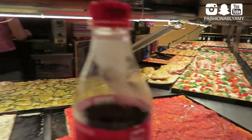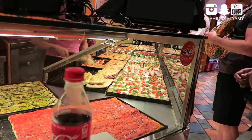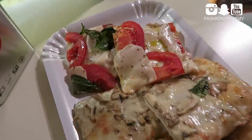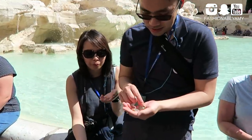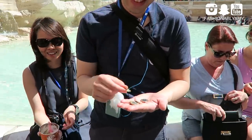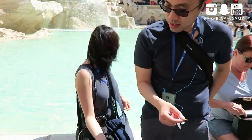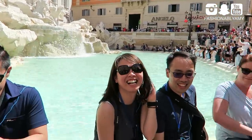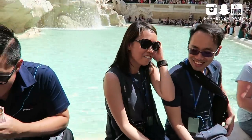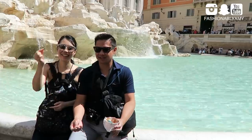And the slices are pretty big too. It's not bad. I wonder if it's as good as yesterday's. One euro? No, it doesn't have to be, just a coin. Are you not going to look? They're not looking when they throw it. Yeah, you have to throw it behind you. You did it? Oh, okay. Yay! Oh, it's okay. You're coming back. Okay. Are you videoing? Yeah.